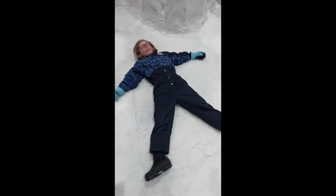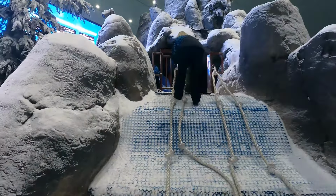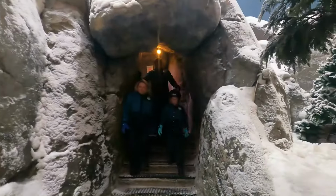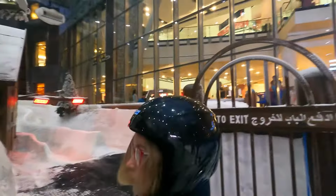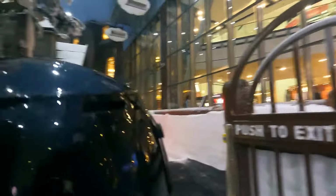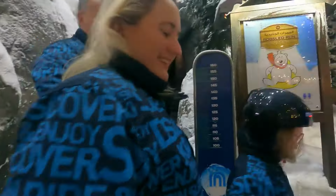Activities include bobsled, tube running, snow bumpers, climbing wall, a kiddie snow play area. It's got skiing, it's got zip lining, it's got so many things, big balls to get in. It's unlimited, you can spend a whole day here and not get bored. We have only two now, then we wait for the people who are coming. We'll wait for the family.